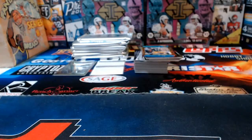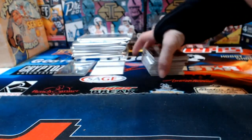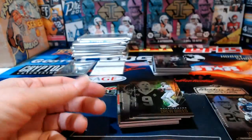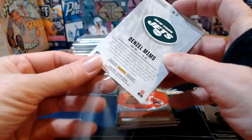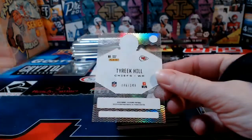Chenault and the Jags, a relic. Troy Polamalu, $2.99, Steelers. So yeah, like I said, I've never really had that happen before. That was really particularly unusual. Jake Fromm, $399, Buffalo Bills. And then we've got a DK Metcalf for the Seahawks. Denzel Mims, numbered to $199, for the Jets. And Tyreek Hill, numbered to $149, for the Kansas City Chiefs.